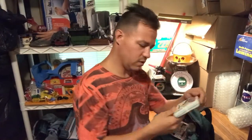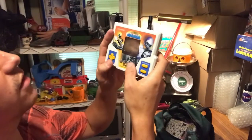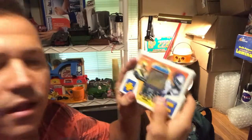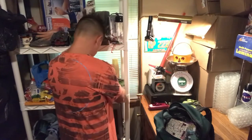Oh, here we go. Tiger Electronic handheld game. Now this isn't nothing like Mario or anything Disney. Just dirt track go-karting. Looks fun. Let me see. Get some batteries and try it out real quick. See if it works.